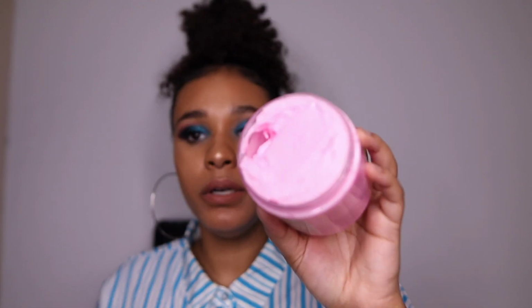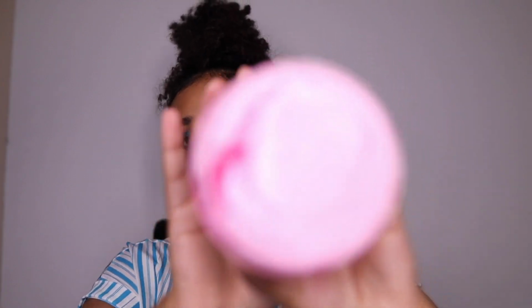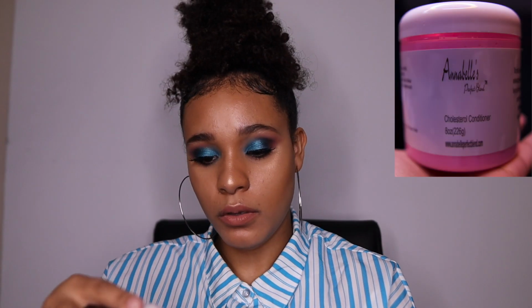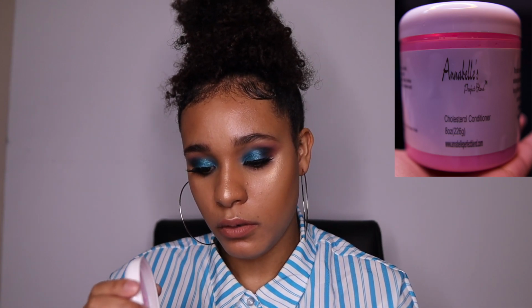Oh, this is so pretty. I love the look of it, the pink look. I love it. Ooh, I like the consistency. It's kind of thick, like it's not going anywhere. This is amazing. I'm excited to try this cholesterol conditioner. I've never tried one before.